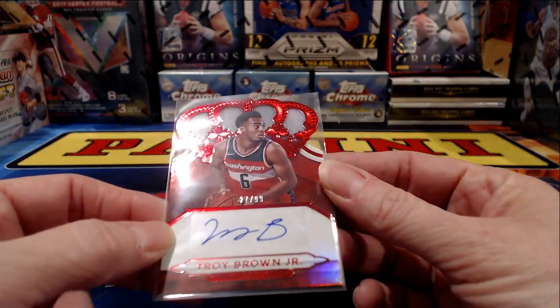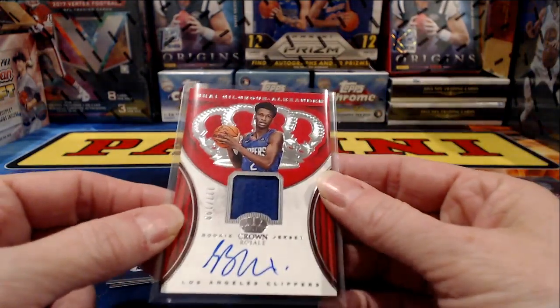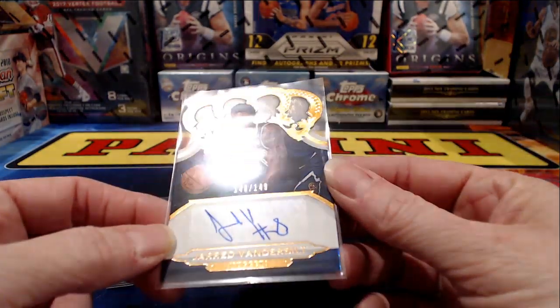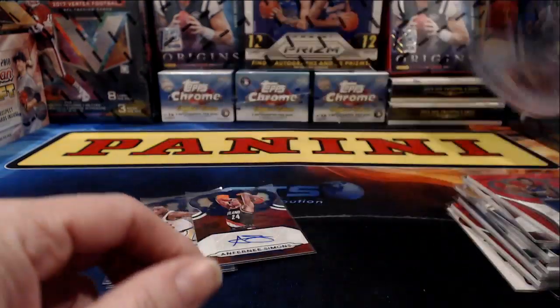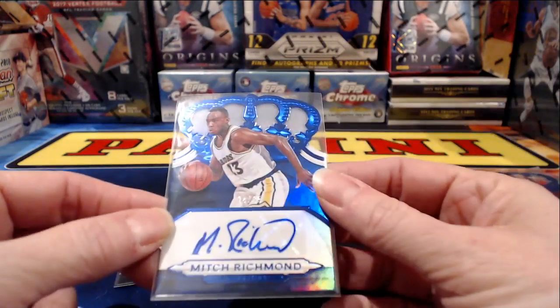And the Wizards pulled out Troy Brown Jr. to 99. Here's that nice Shai Gilgeous-Alexander for the Clippers to 199. Then you have Jared Vanderbilt to 149 for the Nuggets, followed by Anthony Simons to 49 for the Blazers.